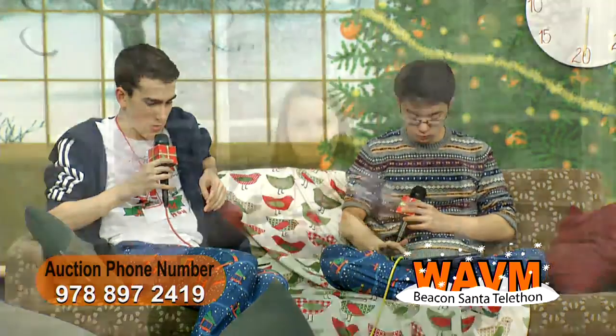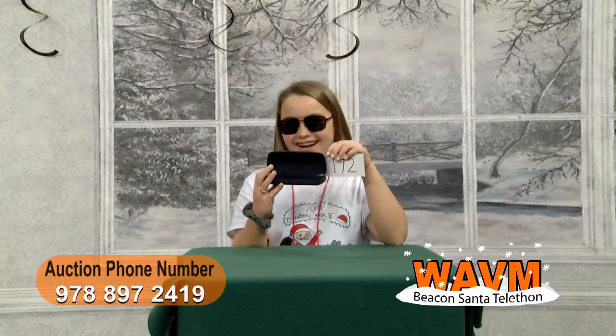All right, so next up is item 172, Nautica Black Aviator Sunglasses donated by Chris Tavi, my father. Oh, your dad? Yeah. Whoa. It has a value of $120 and has a current top bid of $10. Trust me, I've worn those sunglasses. They are unbelievable. They're great quality. Cannot express that enough. Nautica Black Aviator style sunglasses. They offer 100% UV protection and come with polarized lens.